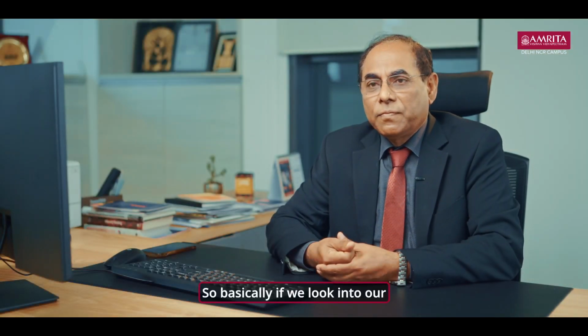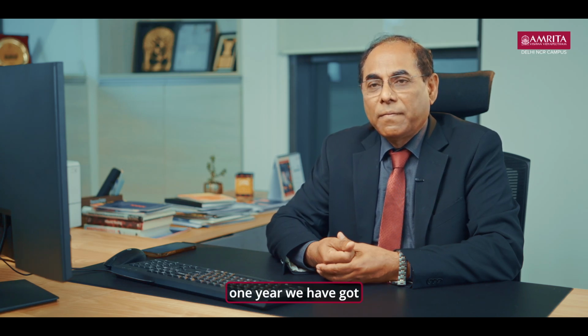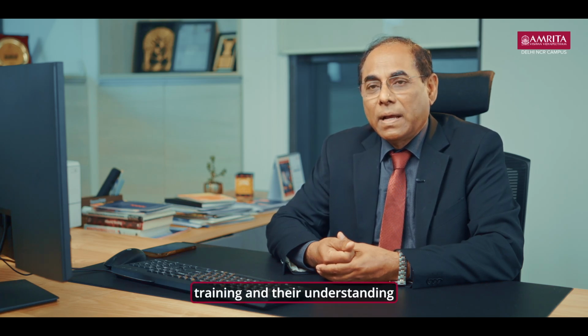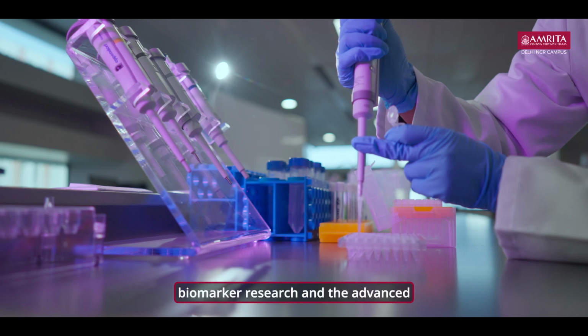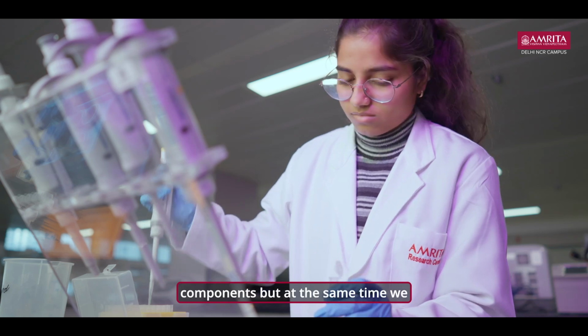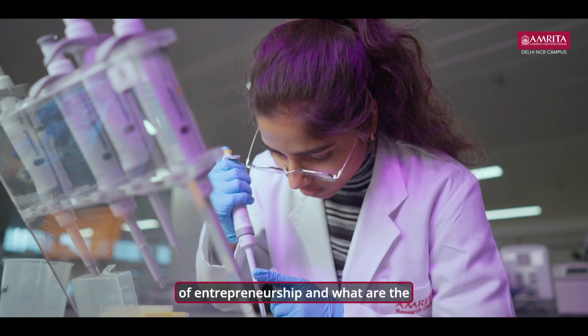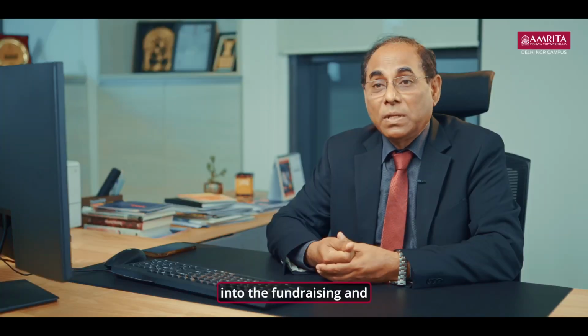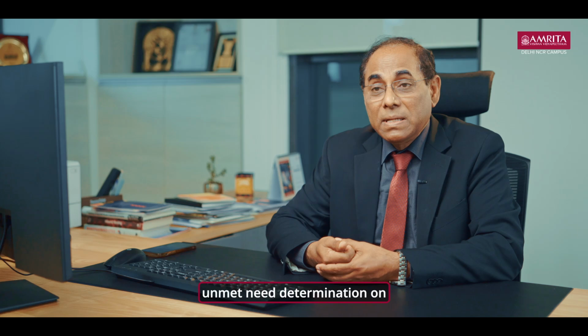Yeah, so basically if we look into our course design, in the first year we have all the theoretical training and understanding, which ranges from cell biology, biomarker research, and advanced pharmacology and all those components. But at the same time we have classes to make them understand the basics of entrepreneurship, the ways they can look into fundraising, and how they can do unmet need determination and detection. So that is the first year.